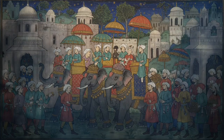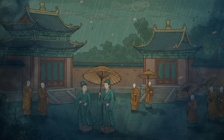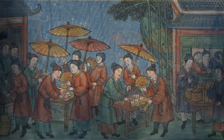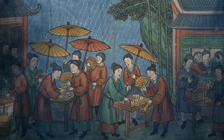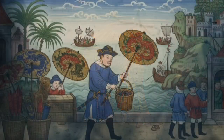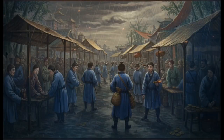Mainstream fact. Han Dynasty trade records show umbrellas, or their cousins, appearing in markets as far west as Persia by the 1st century CE. Silk Road caravans didn't just carry silk and jade, they hauled ideas. Umbrellas, portable and practical, were perfect for nomads and merchants crossing deserts and mountains.